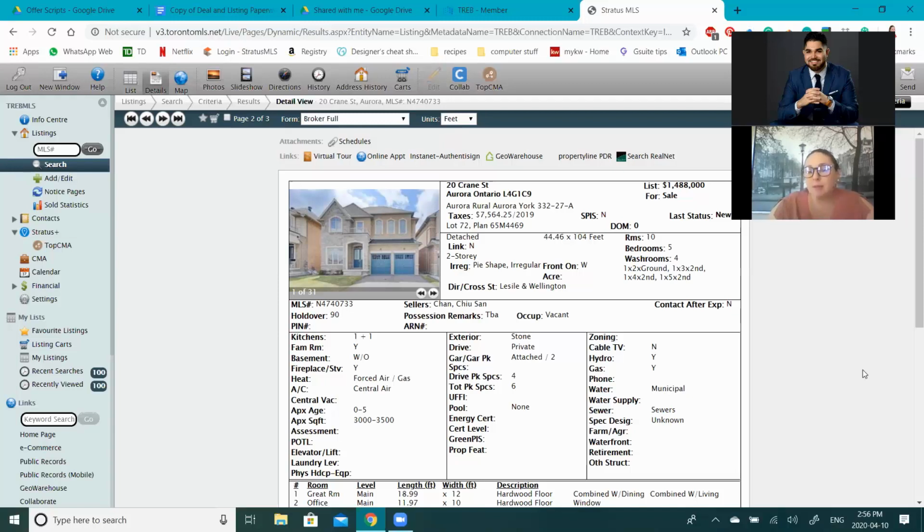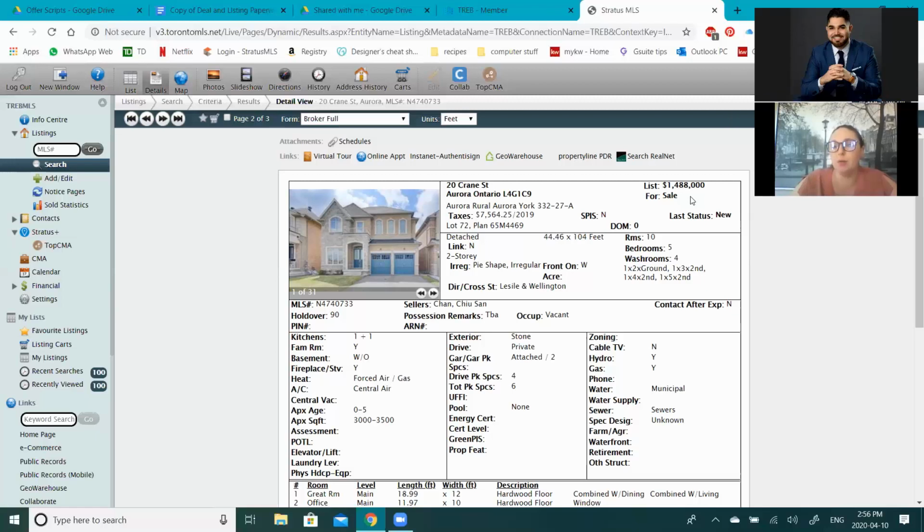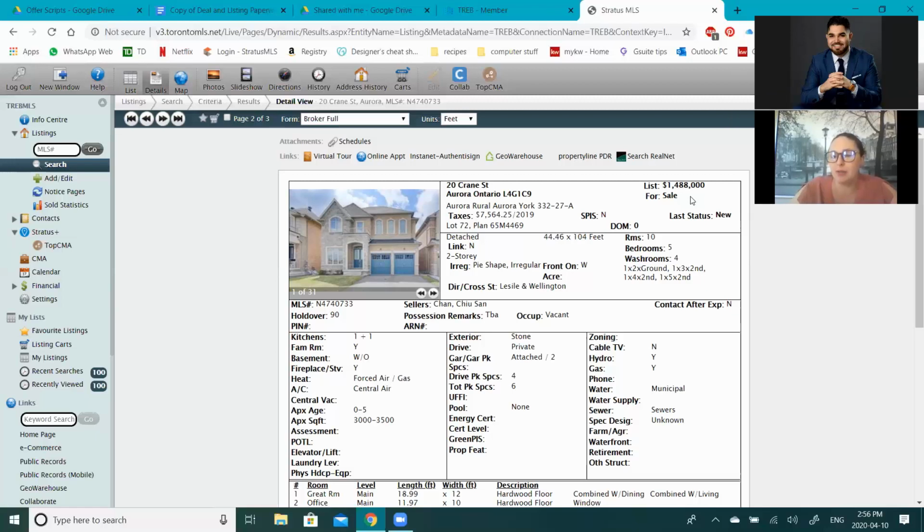And then the next step, once you have your offer signed and everything is all good to go, is the negotiation, right? So when you're figuring out, for example, what to offer on the home, you need to do a CMA, right? So you can't just go, okay, they're asking 1.488, I'm going to give them 1.4 and see what happens.